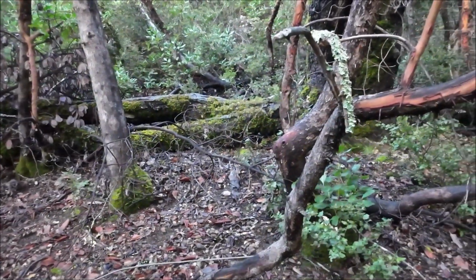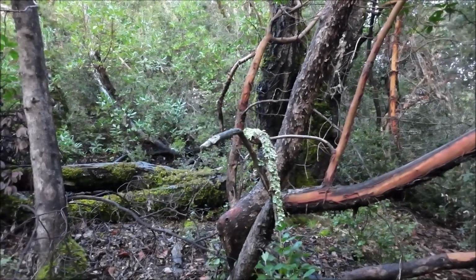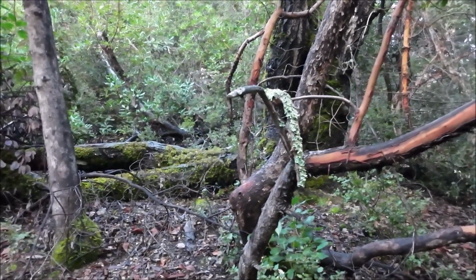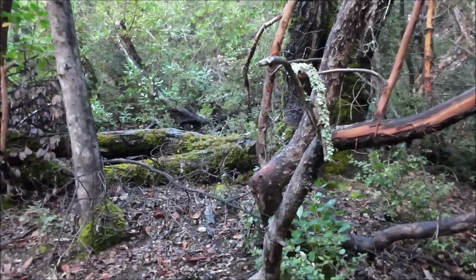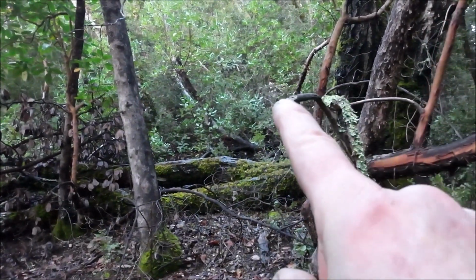So I'm trying to just hug the nose of this ridge, and up a ways there's a little bit of a clearing. So I thought that would be a good chance to check out the aerial imagery layer. I haven't had a chance to test those layers out yet. So anyway, I'm gonna keep poking along here, see how far up I can get.